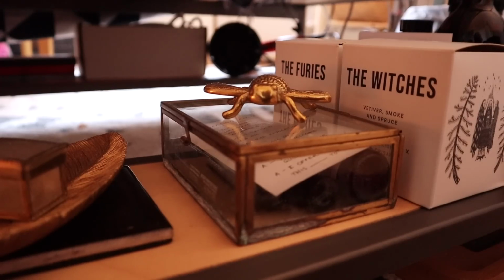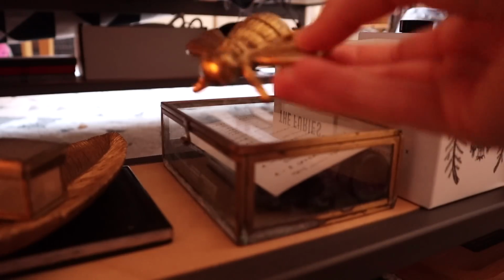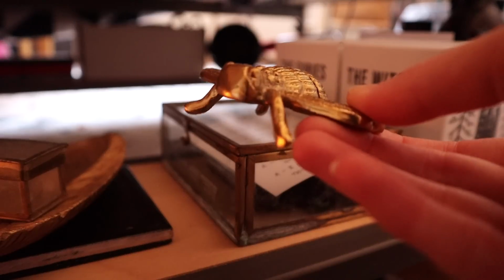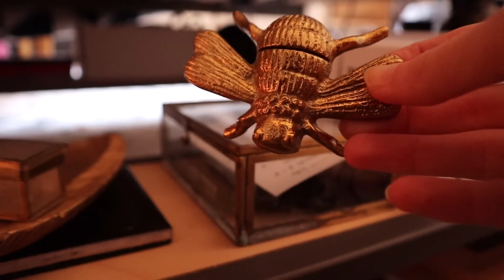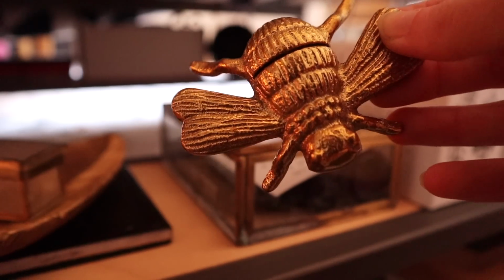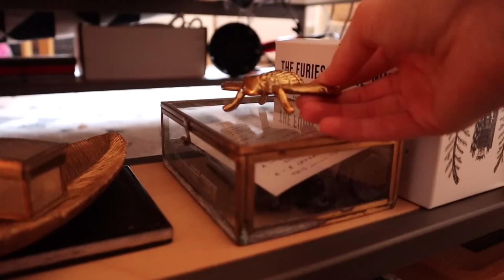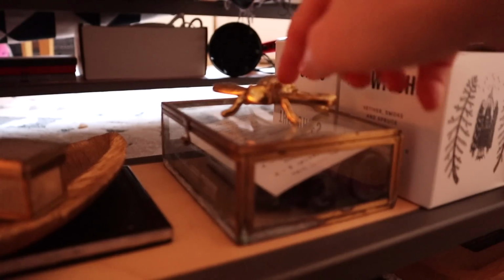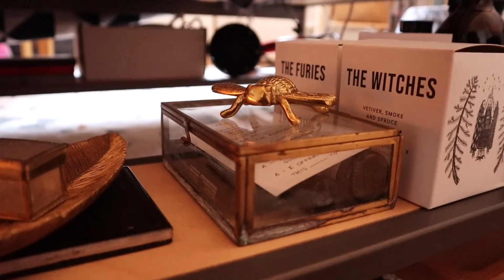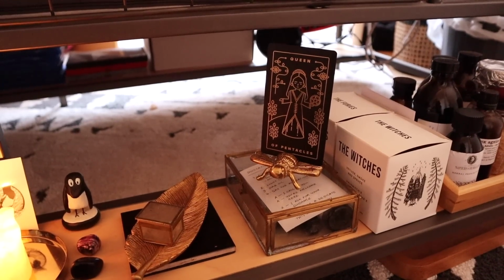Okay, and then this little box is fun. So this is just a little bee. It's actually a photo holder from Oliver Bonus, I believe. I just like bees, and I also have been thinking of working with a spirit in the form of a bee, so it'd be nice to have that as a representation, but at the moment this is pretty much just decorative, or I will use it if I have drawn a card and I want to leave that card on my altar. I'll just leave it there. Or sometimes I might put a ritual card in there.